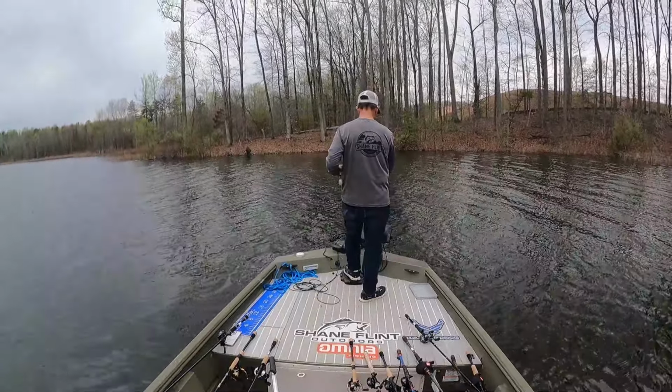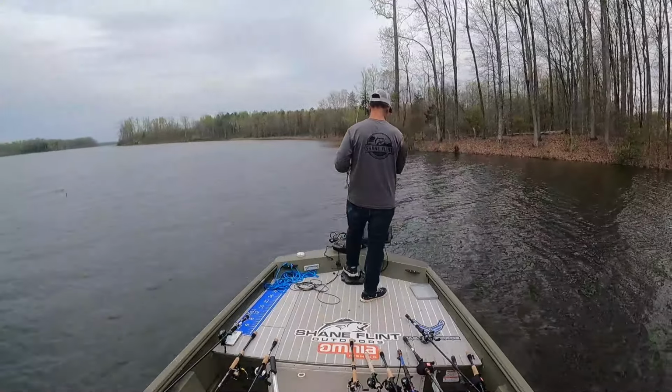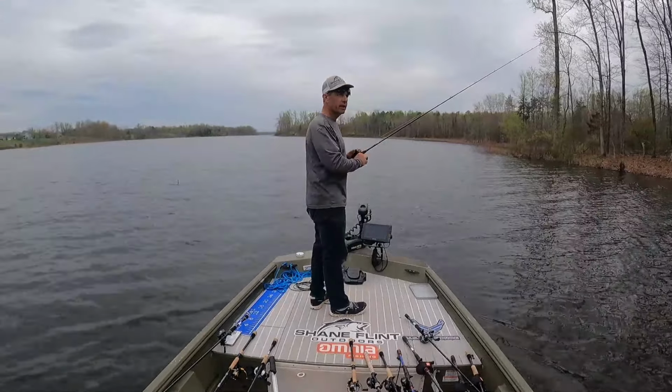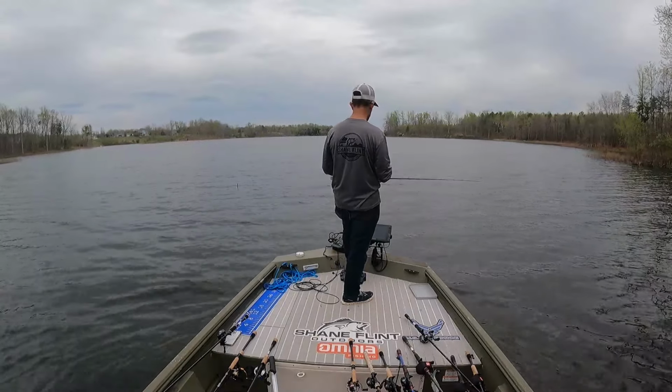Probably give this cove a little bit of a rest. Over this neck. Yeah, I'll fish this a little bit, give this cove a rest, move over to the next cove, see if there's any fish in there. I mean, the activity in here is just unreal.